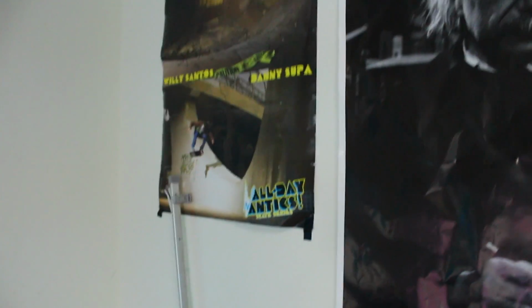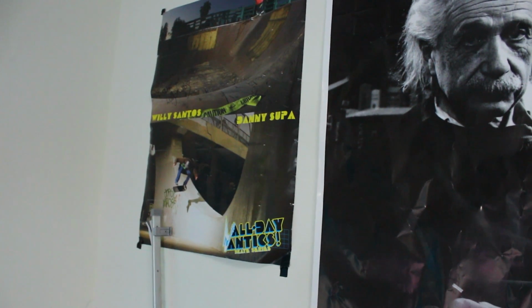A signed poster from my uncle. He's a professional skater from Birdhouse, Willie Santos, so you can see that there. Other than that, nothing really crazy back here. I mean, the door, and then as I close it, taking a look, step back here, this is what I like to call the gaming desk, or what I use primarily when I game and stuff like that.